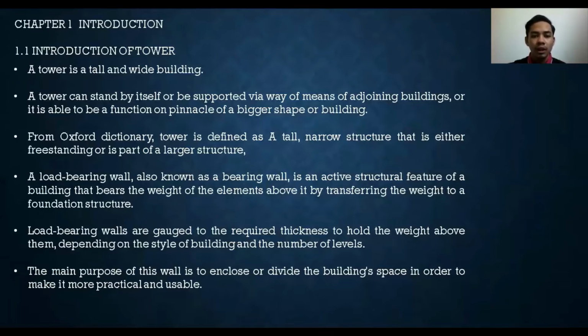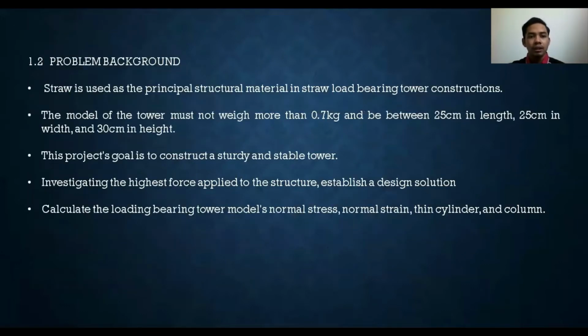Load-bearing walls are gauged to the required thickness to hold the weight above them, depending on the style of building and the number of levels. The main purpose of this wall is to enclose or divide the building space in order to make it more practical and usable. And the problem background is that straw is used as the principal structure material in a straw load-bearing tower structure. So the straw is the main material to make the tower.